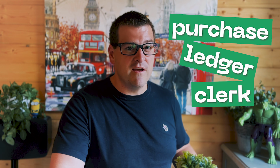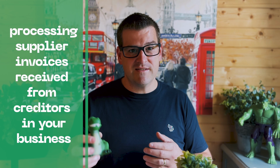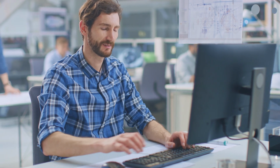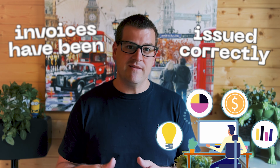Firstly, the purchase ledger clerk is the job responsible for processing supplier invoices received from creditors in your business. They effectively oversee the money being paid out by the company that you work for. In modern businesses, invoices are entered into an account software program to capture the value of invoices, as well as record any VAT amounts due to be paid. It is the purchase ledger clerk's job to ensure that these invoices have been issued correctly for works that have been undertaken for your company and that they are coded to the correct expense account on the system.